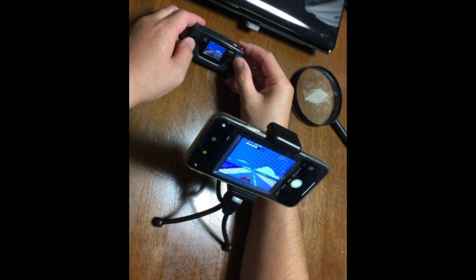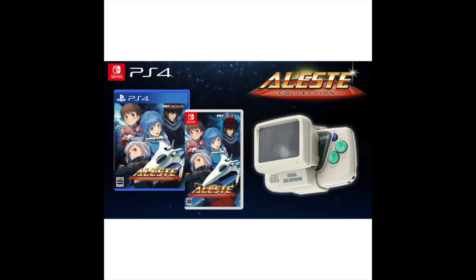Also, they could have taken a chance to make everyone happy by including the games on each set on a cartridge or disc to be played on, say, the Switch or PlayStation 4. Interestingly, they are going to be doing this soon with the release of a fifth white Game Gear Micro, which will be part of a special edition of the Aleste collection of Game Gear games being released for consoles later this year. Had that been done for the other games, perhaps the complaints about the Micro would have been less.